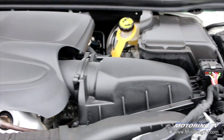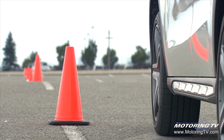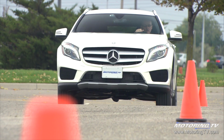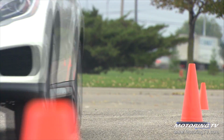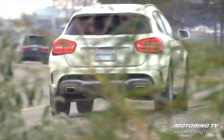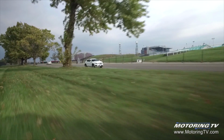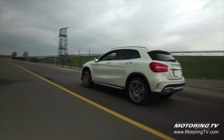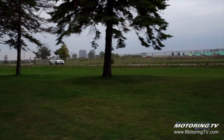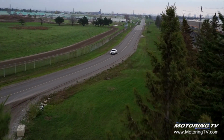The GLA arrives with a 2-litre turbocharged 4-cylinder that pushes 208 horsepower and 258 pound-feet of torque at a low 1250 RPM. It works very nicely with a 7-speed twin-clutch transmission that comes complete with a manual mode. While the GLA's initial launch is a tad soft, the power builds strongly through the mid-range. In the end, the GLA 250 runs to 100 kilometers an hour in 6.6 seconds, which is very good for the segment. Now, if you really want more, pick the GLA 45 AMG.